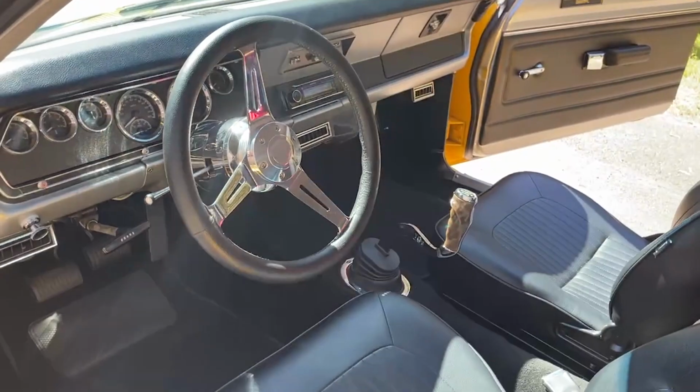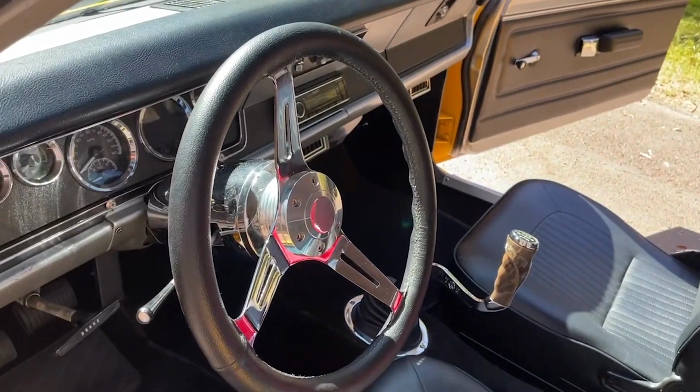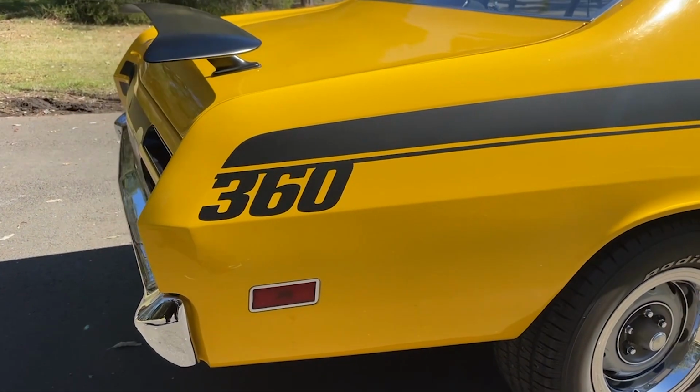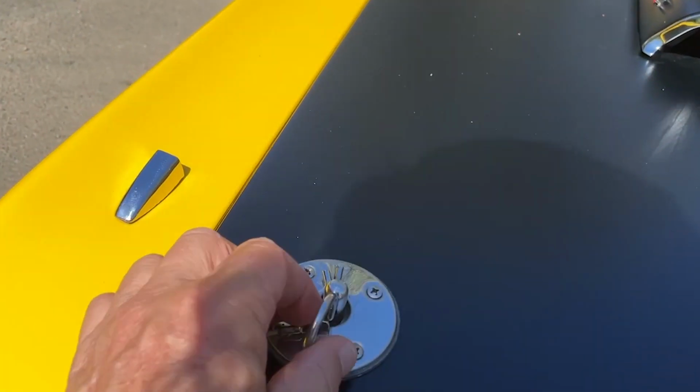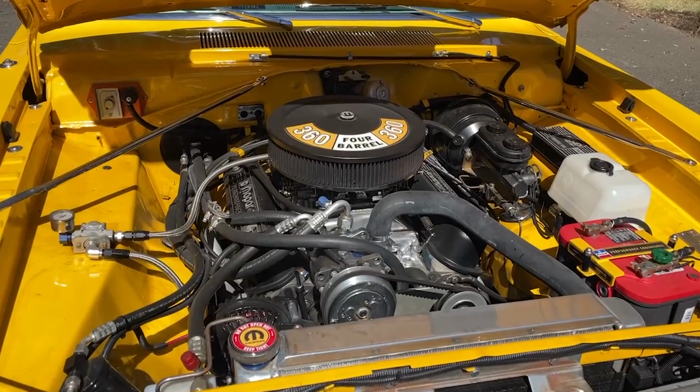Another thing I went and did was change the steering wheel. So as you might have guessed from the stickers, the engine's a 360, and under the hood here is a 360.